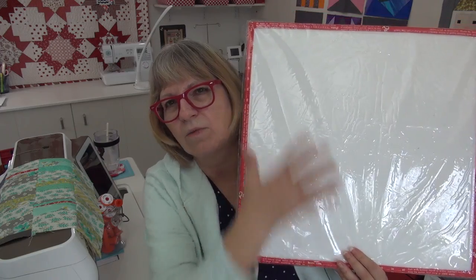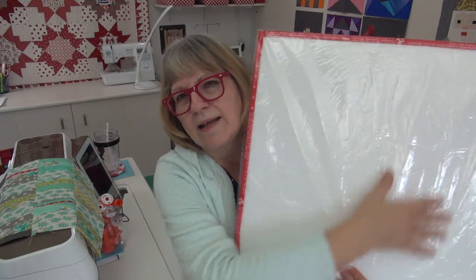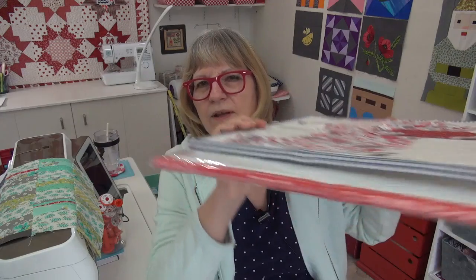Because I can really spread it out, I can put all the pieces on here, and then as I'm sewing units, I can put the units on here. So it gives me a much bigger work surface. And then I can stack these. If I wanted to, I could stack a bunch of them if I needed to get them out of the way.